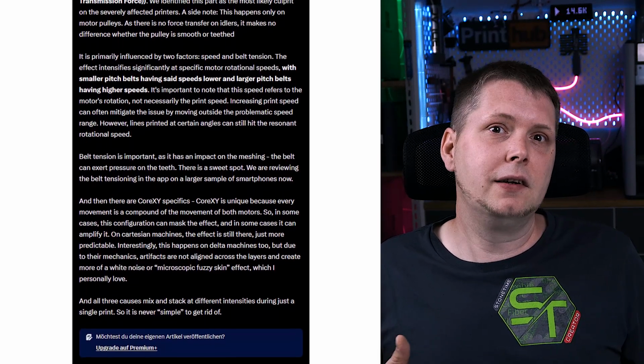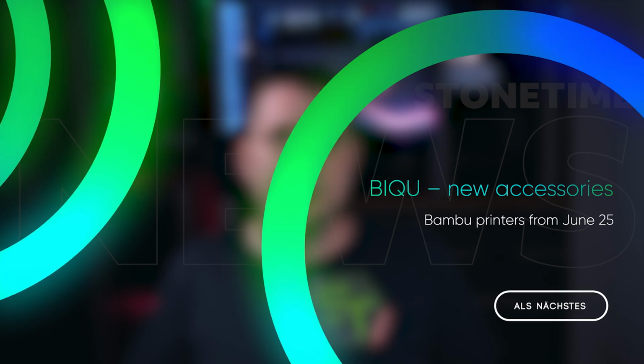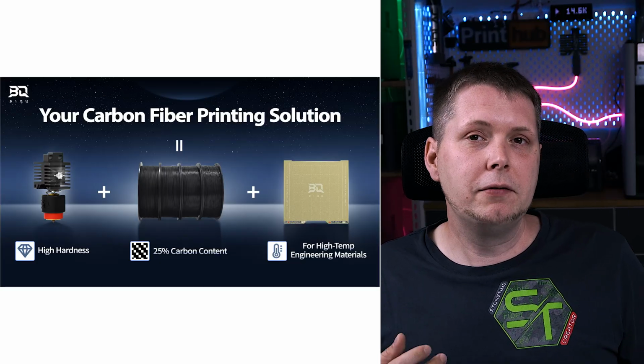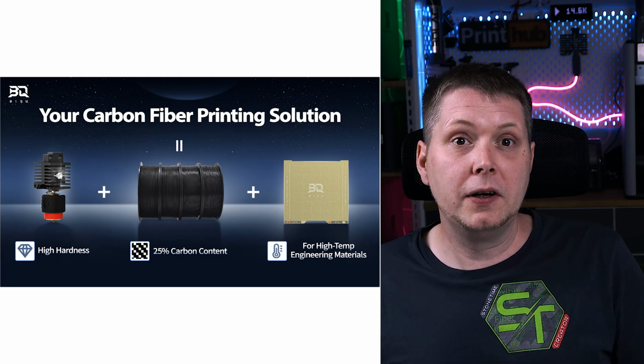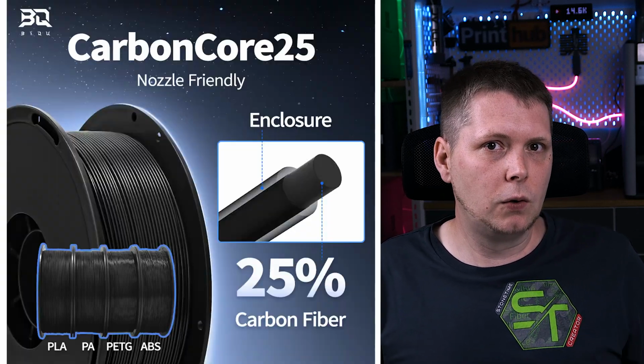A complete fix is unlikely, but a major improvement is realistic. BIQU accessories for abrasive materials. On June 25, BIQU is releasing 3 new products especially for printing with abrasive materials. First, the new Carbon Core 25 filament contains 25% real carbon fiber. It offers high strength, a smooth surface, and protects the nozzle thanks to its special adaptive coating.